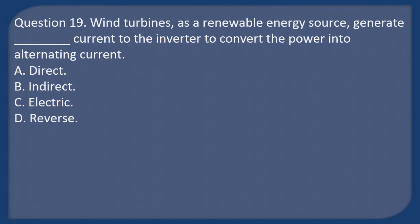Question 19. Wind turbines, as a renewable energy source, generate current to the inverter to convert the power into alternating current. A. Direct. B. Indirect. C. Electric. D. Reverse.